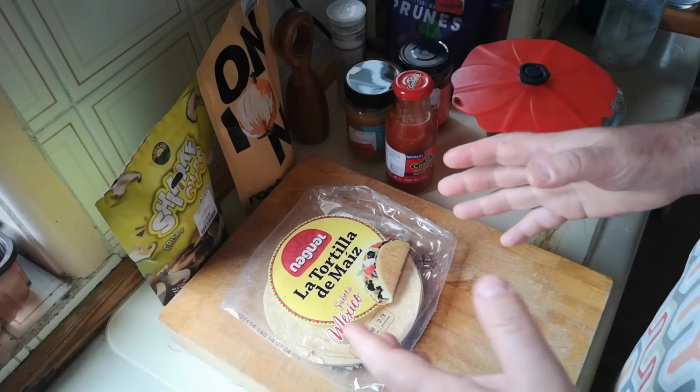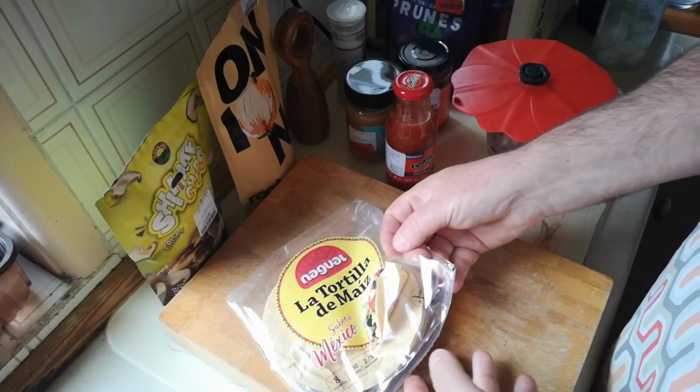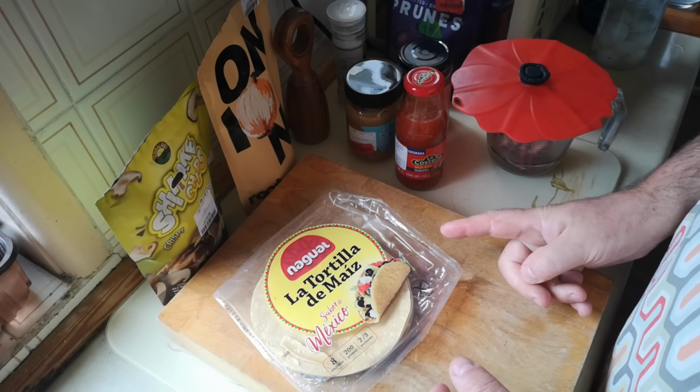Now, for the starter dish, I thought I'd like to make tacos. Now, got almost none of the right ingredients apart from the tortillas and this sauce. It would be really nice if we had some meat or some beans or some cheese to put in a tortilla. We haven't got any of those things.